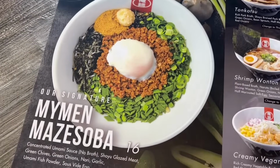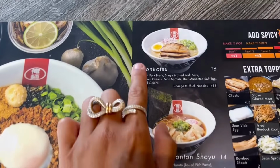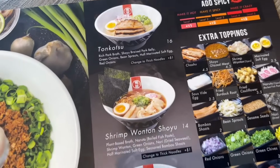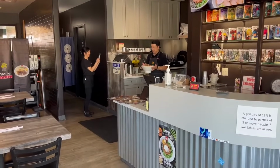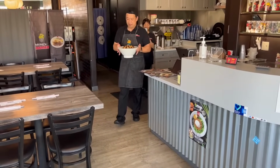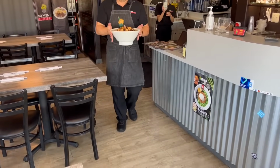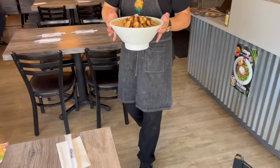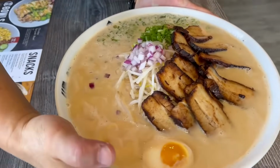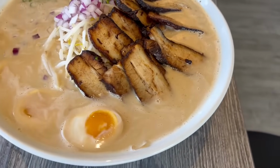This is their menu. They also sell maze soba here as well, but of course the ramen is going to be their tonkatsu. It's going to be equivalent to 5 bowls of their tonkatsu ramen. All right, so here comes the ramen chowder. Ooh, he's being so careful with that. Wow. Filled all the way to the top. Ooh, looks good. Awesome. Wow. Look at that char siu too. Amazing. Thank you so much.